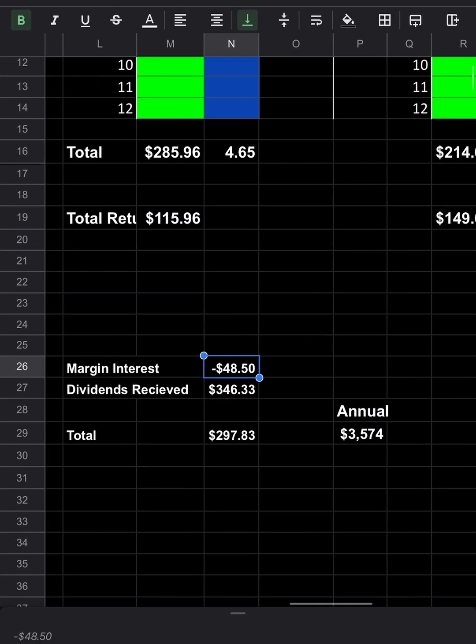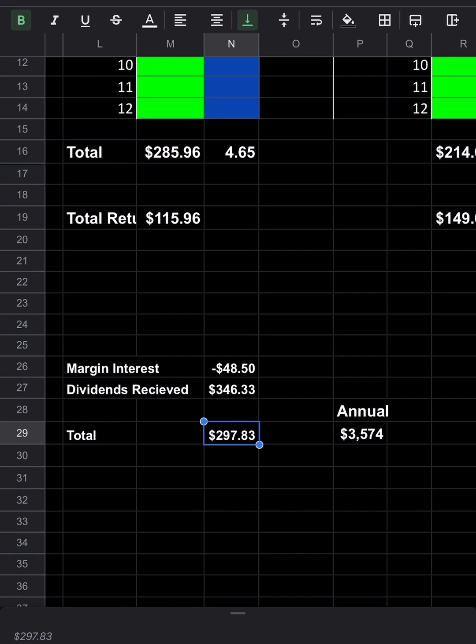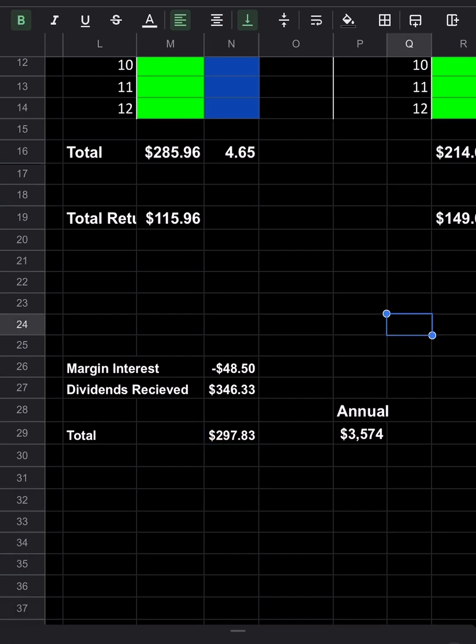The dividends received between those time periods, like I said, you can see the sum feature of just rows 4 through 8: $346. So the total net after margin was $297.83. I reinvested those. So I didn't take any of that cash. I reinvested it back into that.